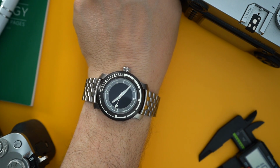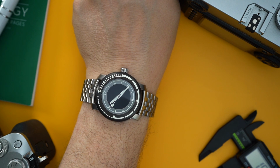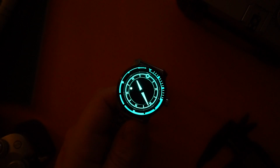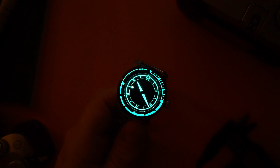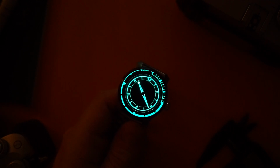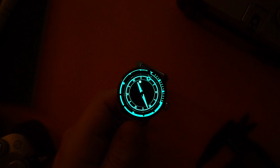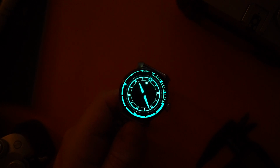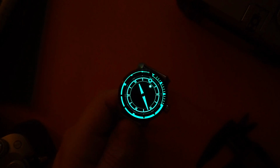Anyway, very quickly, a lume shot. The lume on this is incredible, so stay tuned. So I don't know if anybody has done this yet, but I want to do a comparison of the lume from Ming versus Zelos. Now I know there's a huge price difference between the two, but lume-wise, I do think that Ming will give Zelos a run for their money. This is insane. They do a really good job.